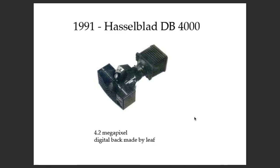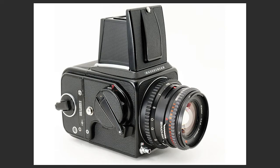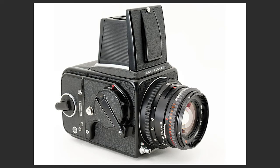The idea behind the removable back system was, let's say you're a wedding photographer, you would have your assistant following you around, and when you took your last frame, oh, I'm out of film, instead of having to reload there, you could take the back off, hand it to your assistant, you could put a new one on, loaded with film, and keep shooting. If you wanted to change film types, like from daylight to tungsten, or you wanted to change ISOs.